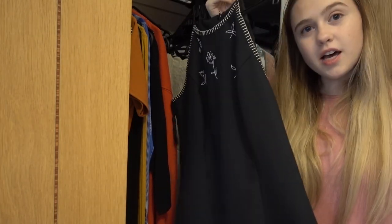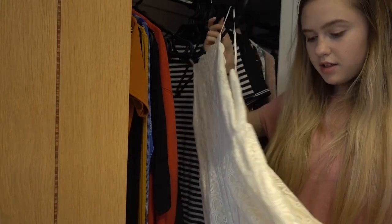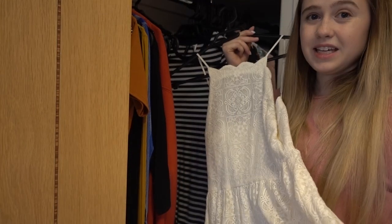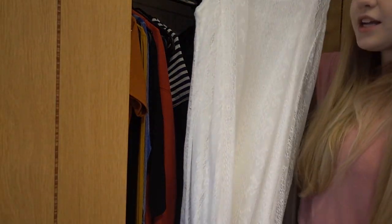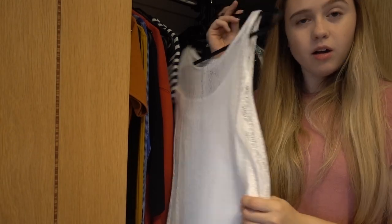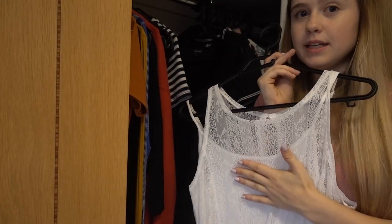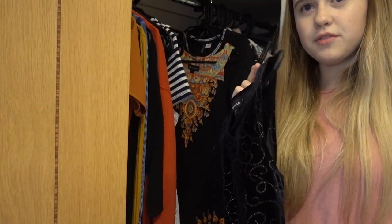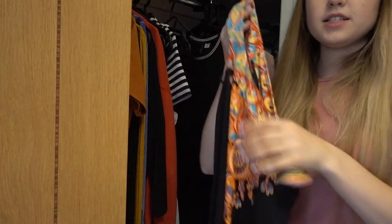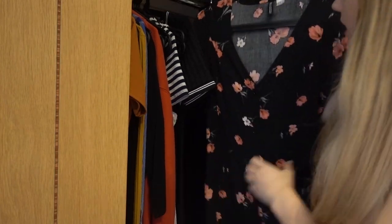This dress, love this one, so definitely keeping this white one as well. I haven't worn it much, but I really, really think it's cute, so I'm gonna keep that one. I wear the striped dress a ton. This dress, I hardly wear it at all, but it does have some sentimental value to me, so I am gonna keep this one. Definitely keeping this dress. I love this one. It's really great for Christmas time, New Year's. This dress, I don't think I've ever worn it, and honestly I don't think I really will, so that one's gonna go. This dress I wear. This dress, I love this one.